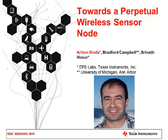Today I would like to share some of the experience that we have had in the past with building a perpetual wireless sensor node, and this work was done in collaboration with University of Michigan and Texas Instruments.